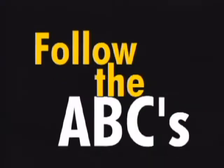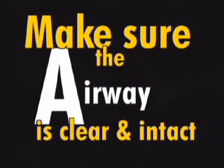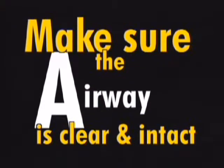And when you come across an accident, we call them the ABCs, and the ABCs are airway, breathing, and circulation. The most important thing for a person is their airway, to make sure that their airway is intact. Think of your airway as a tube, and if that tube is obstructed in any way, then obviously the person is not going to be able to breathe.